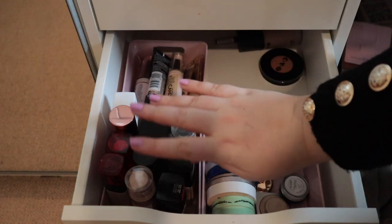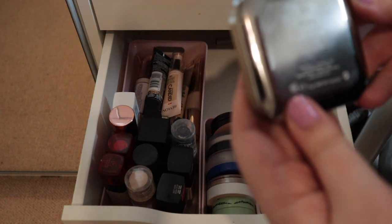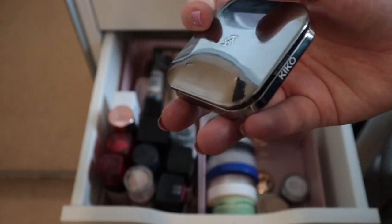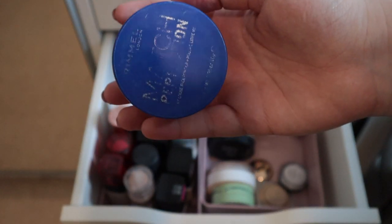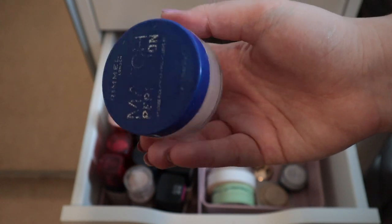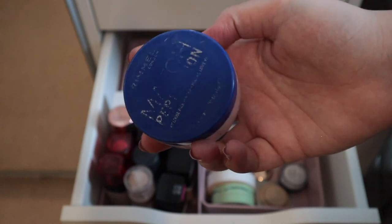Next, we've got my foundation and powder drawer. So I'm going to test out this new powder that I've got from Kiko. It's the Matte Fusion. This is a pressed powder, so I'm going to try that. And then I might get one more setting powder. I want to try this out. I used to use this a long time ago. It's the Match Perfection from Rimmel. It's really old, you can tell, but I want to give this another go and see if I like it or whether I should declutter it.